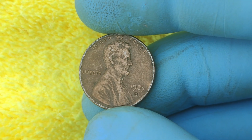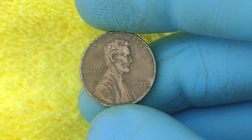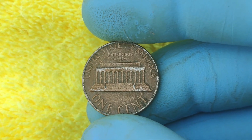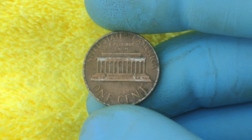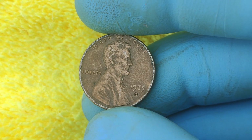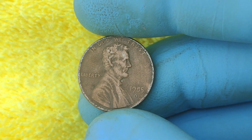Zinc can develop bubbling, corrosion, and plating blisters over time. So finding a 1985 penny in pristine condition is much harder than you might think. Many coins from this era show wear, dull surfaces, or small imperfections, and that's exactly why condition matters so much. In coin collecting, condition is graded on a scale from poor all the way up to mint state 70. Most 1985 pennies you'll find in circulation grade somewhere between very fine and about uncirculated. These are common and affordable.